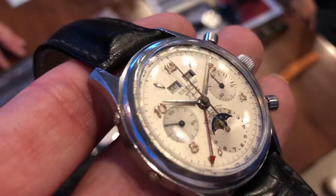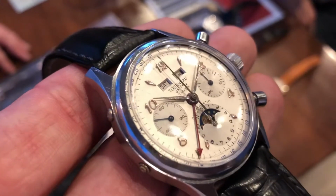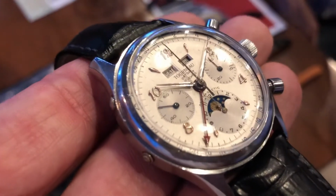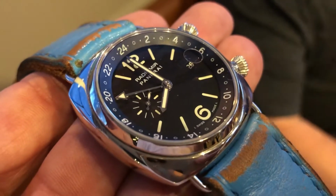Here we have a Tourneau. Man, what complication does this watch not have? Oh my gosh, there's everything there, including a moon phase. Oh, neat. Okay, guys, I love this watch. This is one of my favorites of the night.